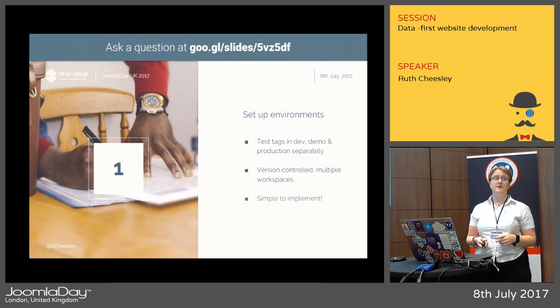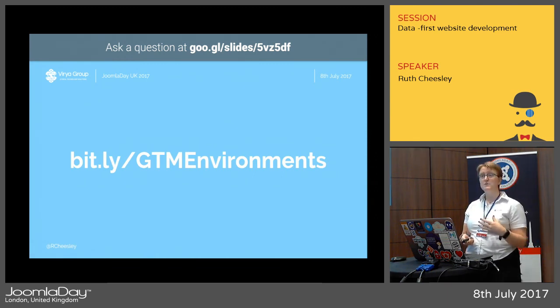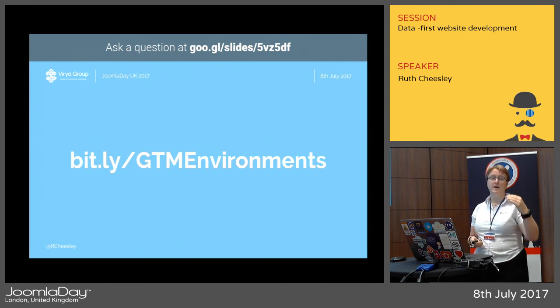It's also simple to implement, and I think this is a really key point. There are plugins in the extensions directory where you literally just whack the container code into your site and you're good to go. So at an absolute basic level, you can do that, and they're free plugins, so it's easy to work with. There's a full workup here about how to create the environments in Google Tag Manager, so how to create a version of a container for development, demo, and live. Like any Google product, it's very, very easy to get set up. It takes you through a wizard to put in the name of the website and then a couple of other things and hit go and you're there, basically.